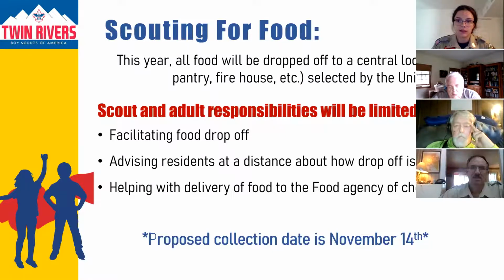That way the scouts don't have to come into contact with anybody. It'll be the responsibility of the person donating food to bring it to the collection site. Unfortunately, that is all the information I have on scouting for food right now, but I do think there will be more information coming out soon.